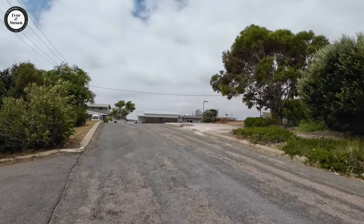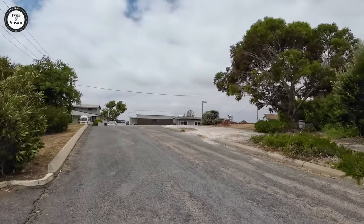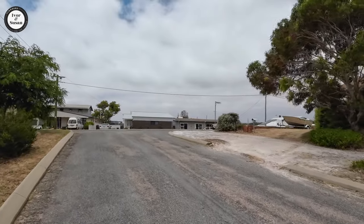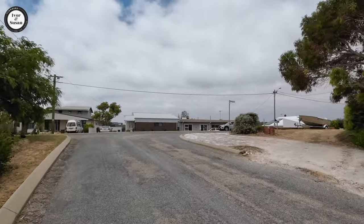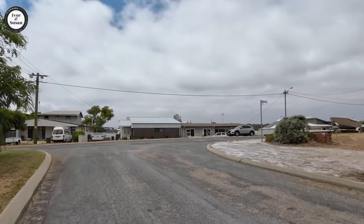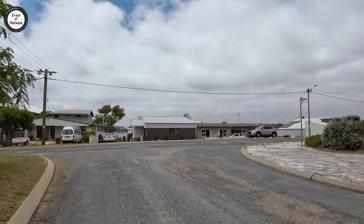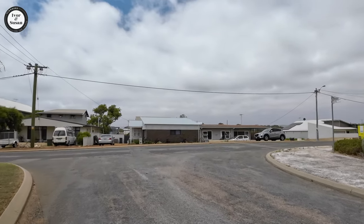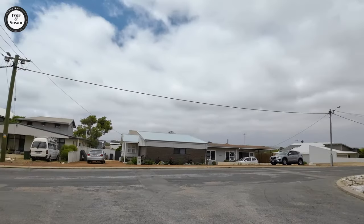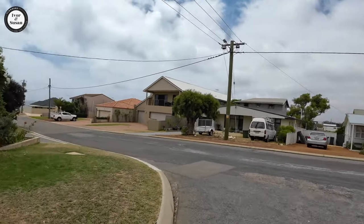So we'll just walk down this street over here, and then we'll go to the Geraldton Town Centre and the shopping in Geraldton, and show you guys around there. But we'll just finish walking down the street. And look at this, guys.